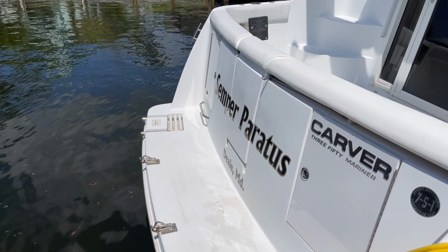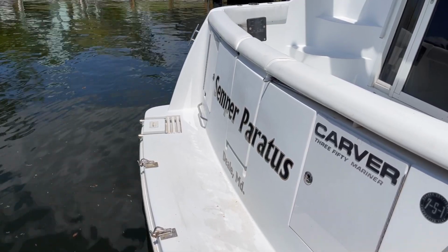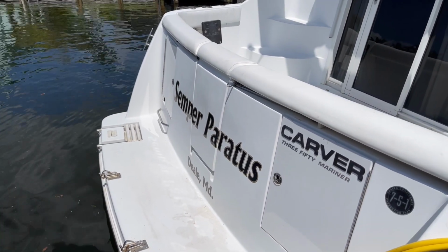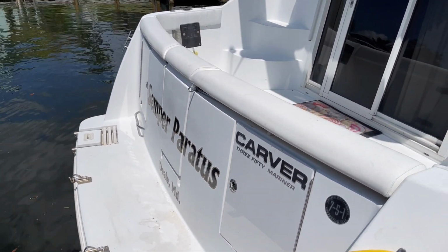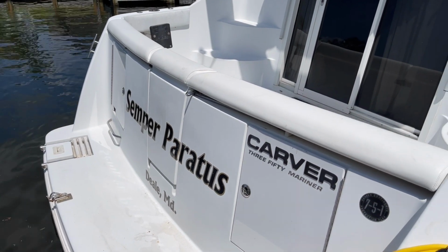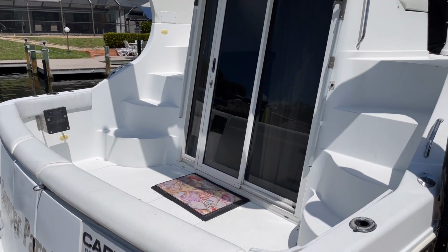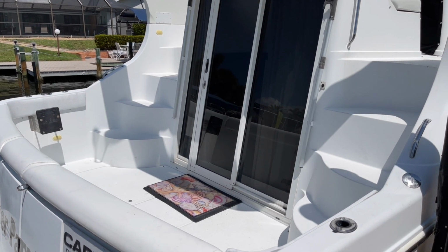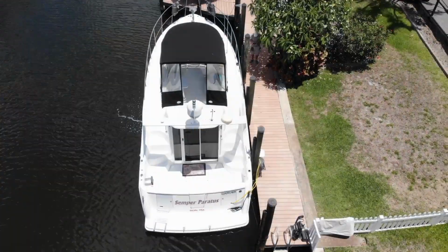Her name is Semper Paratus, which means always ready. The current owner of this boat was a Coast Guard guy for years, and so he named her Semper Paratus. Before we hop on this boat, I'm going to give you some shots from the drone. We'll take a look at her there, and then we'll hop on board and snoop around.